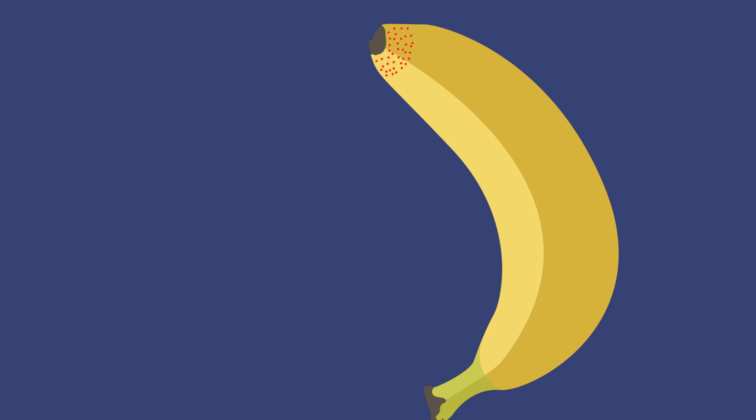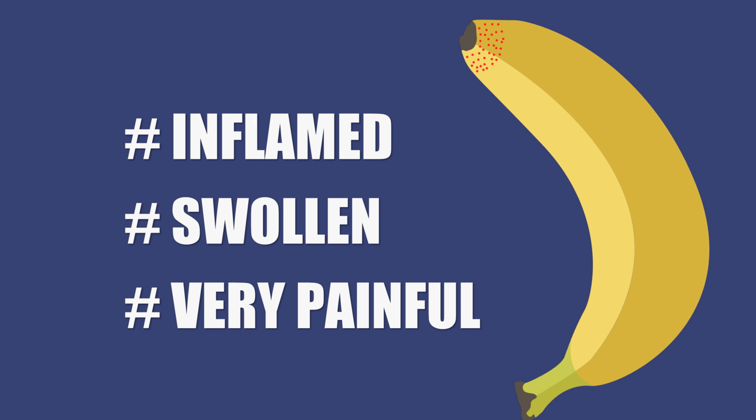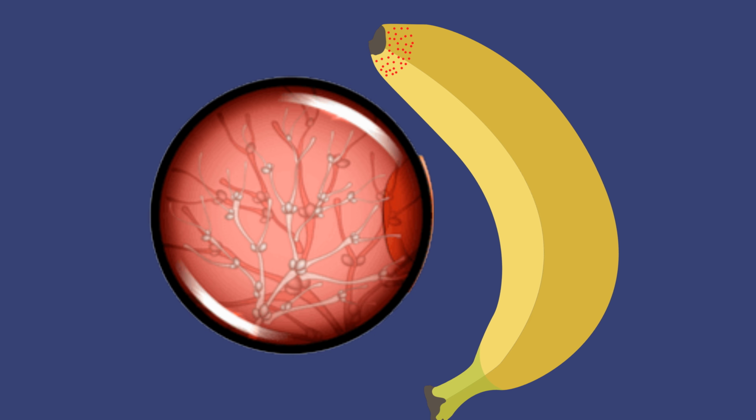Yeast infection normally affects the end of the private area. This area can become inflamed, swollen, and very painful. Itchiness is also a common symptom, and there can be white patches around the head of the private area.